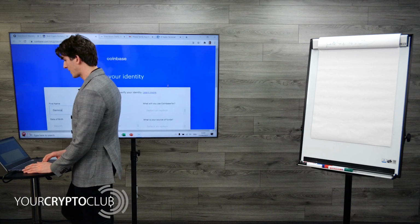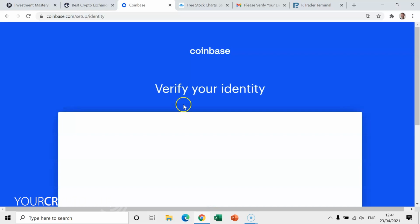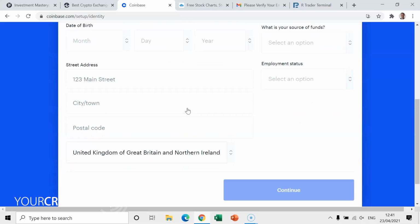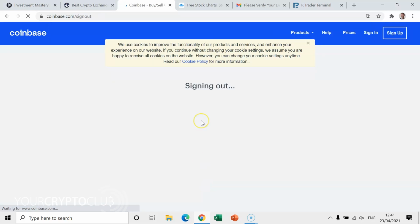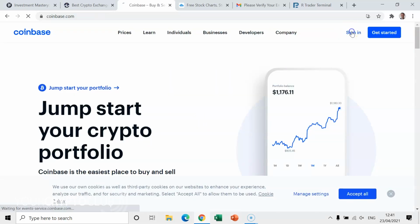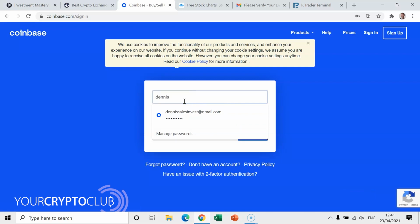Just finish this, and what I'm going to do, meanwhile you do that, is I'm going to log in to my account, because that's really the next step. You just need to enter those details. Well, let's see if we can actually make that happen. So sign out. There we go. And then we're going to enter with my other account that I actually have an account with. So Dennis, let's see here.